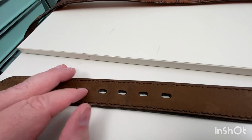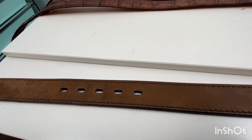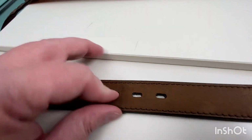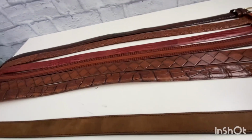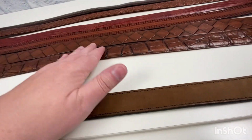Also with belts, you always want to make sure these little holes here are not stretched out and messed up, because nobody's going to buy a used belt if these are all messed up, because it no longer serves the purpose. Unless it's real alligator, not leather print, maybe I'd pick it up because you could resalvage it into something else.